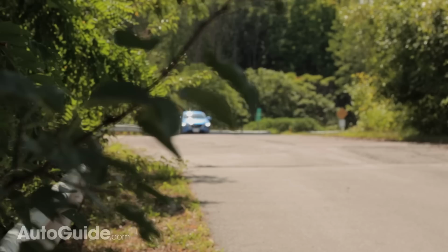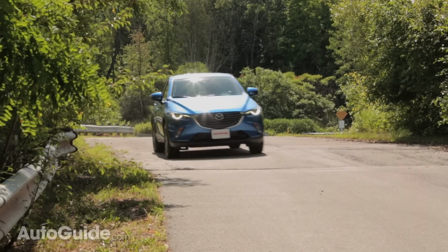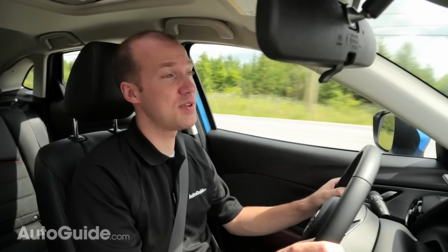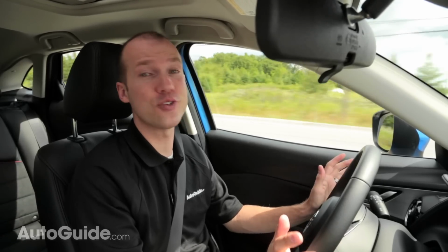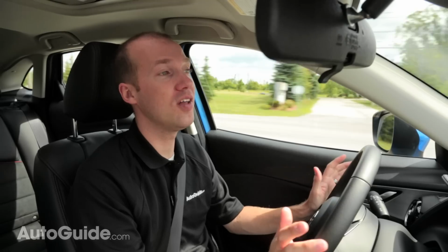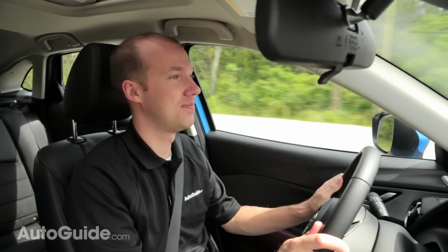It is by far the more fun to drive vehicle. That has a lot to do with the fact that it drives a lot more like a compact car than a crossover. The overall steering setup is pretty darn good, and it can tackle corners with surprising speed. I really wish there was just more space behind me for how well this vehicle drives. It kind of reminds me of a better looking Nissan Juke.